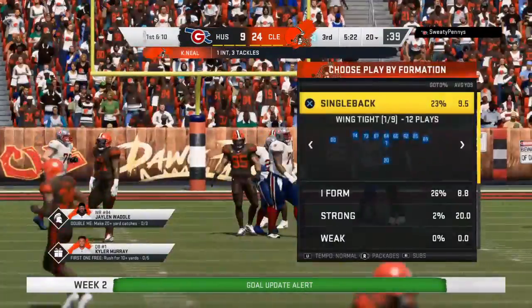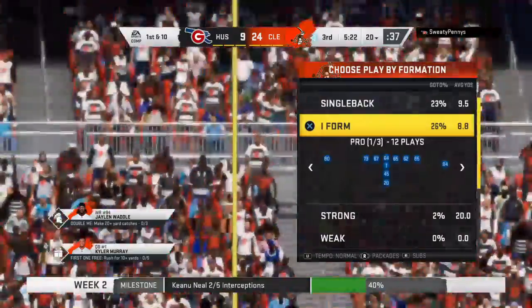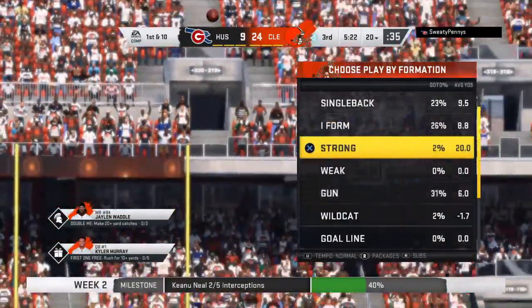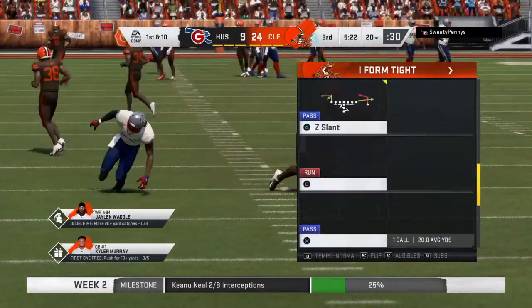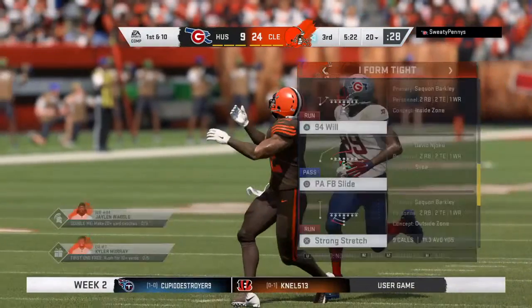Picked up by Keanu Neal. And a big turnover there as his guys will get the football back. CD, I know it's just his second year in the league as a quarterback, but that's going to be one when he flips on the tape. He's like, I shouldn't have thrown that ball.